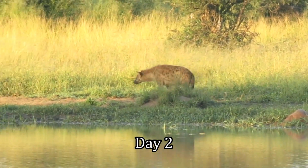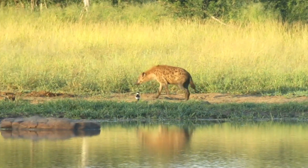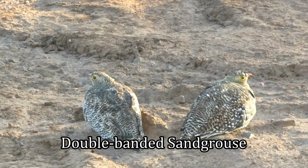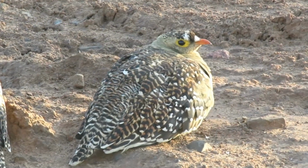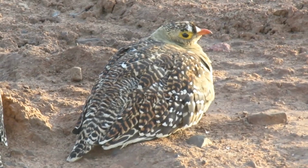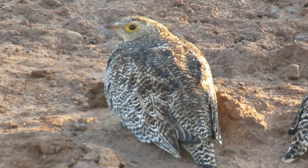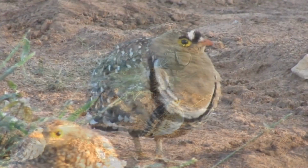On the first morning we headed down the main road towards Chukuwan picnic site and then came around the back route via Orpen Dam and back to Satara, and this hyena we found at Nkaya Pan. And these are double-banded sandgrouse, a very sweet, gentle bird. They don't like to move off when you approach. They shuffle off reluctantly and then turn around and make sure to always keep a watchful eye on you. That's a male in the background with the 2 bands on his chest.